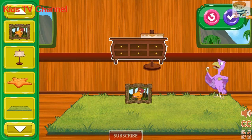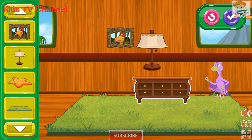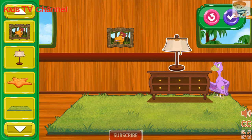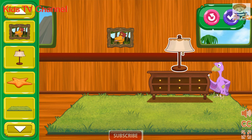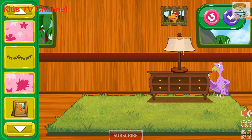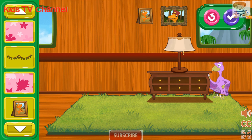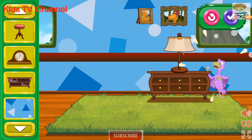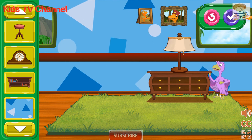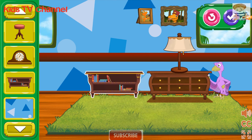I think the passenger likes that too. Mikey Microraptor loves what you're doing. If you want to start over, press here. Oh, this looks great.